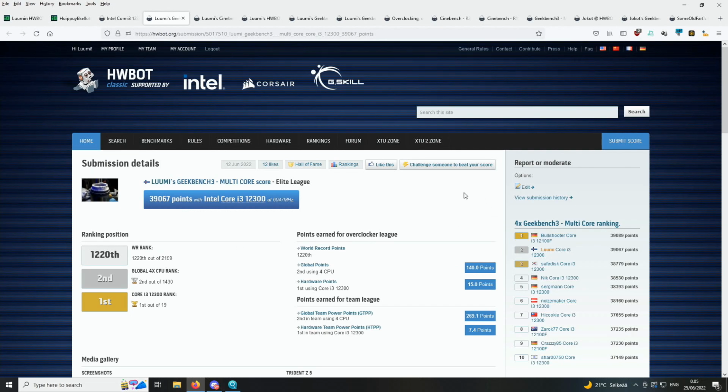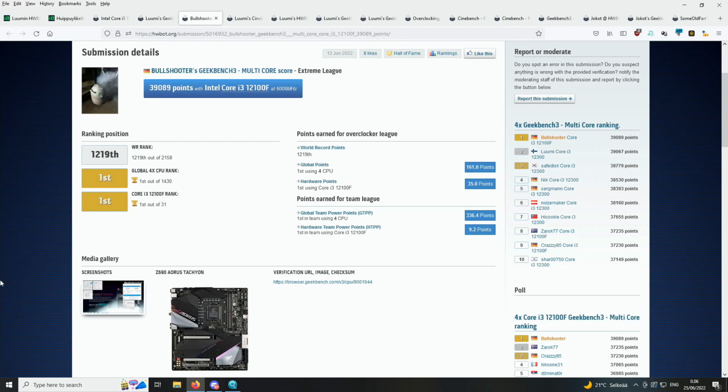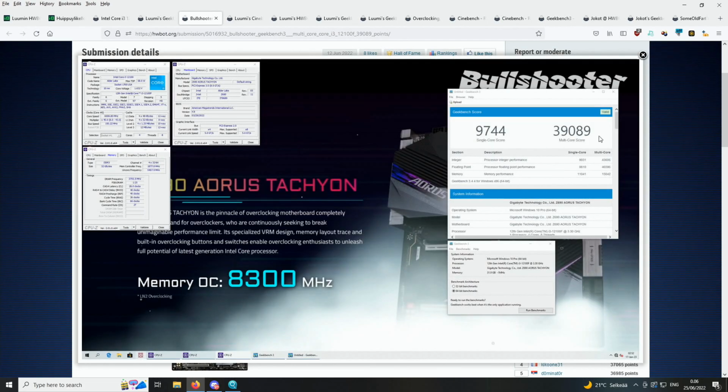But sadly, Bullshooter found a very nice 12100F CPU, and he actually beat my score by 22 points. So let's look at his result. He got this score at 6,008 megahertz, but he had very nice memory performance in this test. 15,042 points on the memory part of the test at around 7,500 mega transfers per second at CAS 28 but command rate 2.